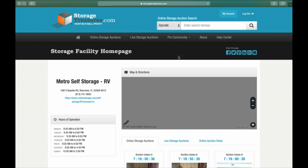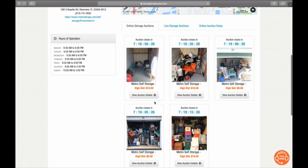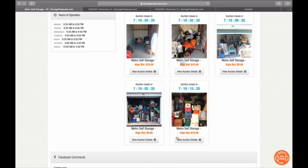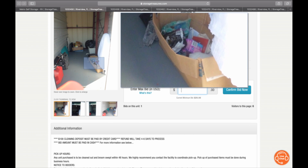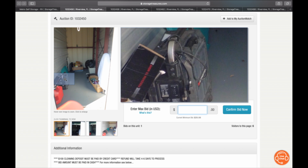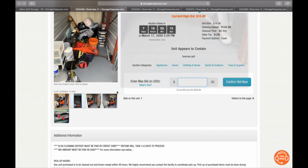Let's look at this second Riverview one. And again, they've got 5. And so this is how you'll just go through every single one. They're all at 10, 10, 0, 0, and 10 with 7 days, a little more than a week to go. Not much going on in here. There is an amplifier of some kind, probably why it has a bid. Not really interested in that one.